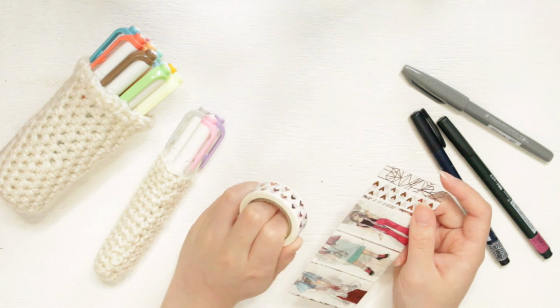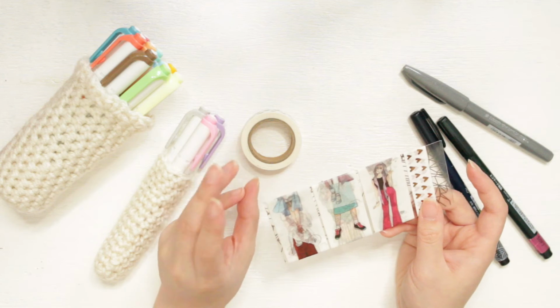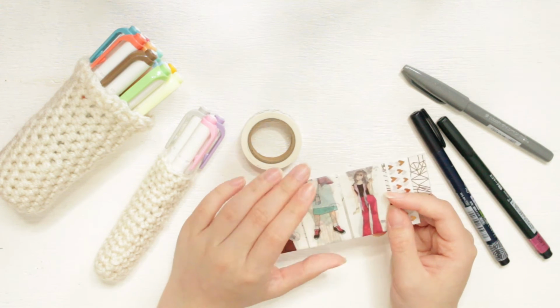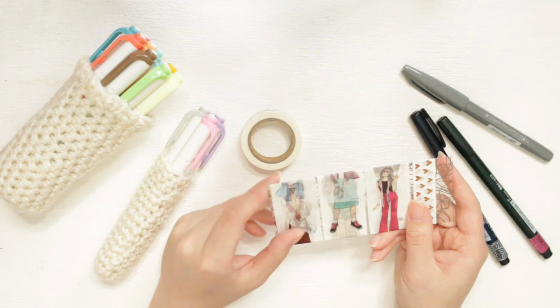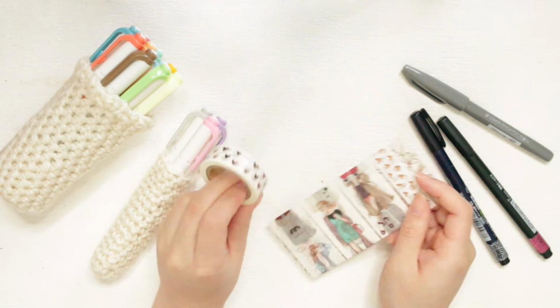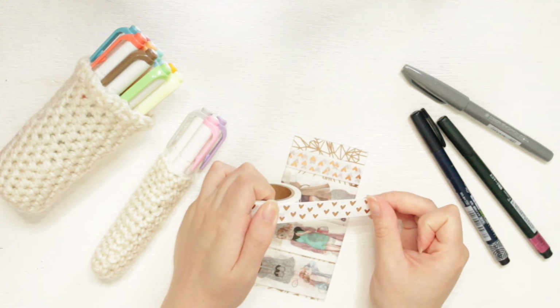I don't tend to buy super expensive washi. I know it's quite a big trend, like the Simply Gilded washi. However, sometimes I just like purchasing washi from AliExpress that is quite affordable, and I find that the quality is pretty good as well. So sometimes I like purchasing some of these girl washis over here. This is probably one of my favorites here as well. I'm pretty sure you can get this on AliExpress as well.